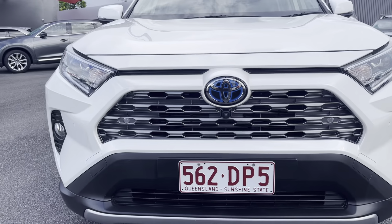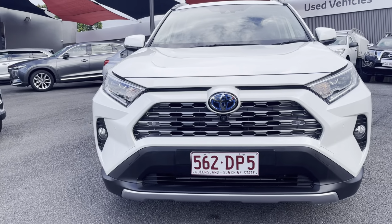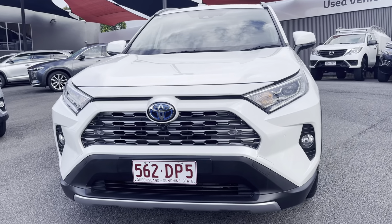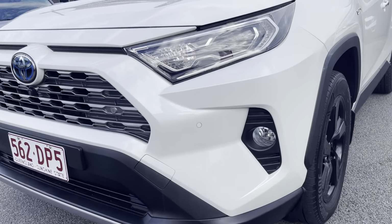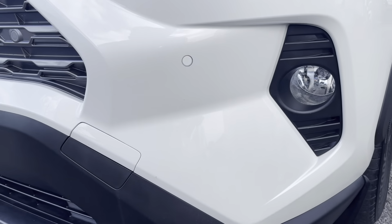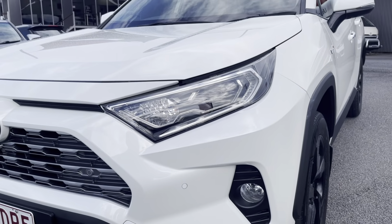So if you were parking in a lot and you're getting close to the vehicle in front of you, you can turn the camera on as well. Also, you can see on this side here, it's got the sensors on the passenger side, and fog lights as well.